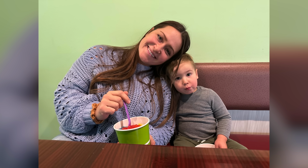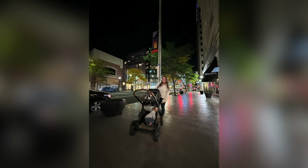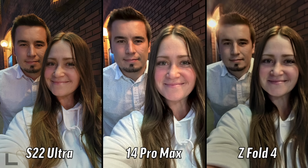In some aspects of the camera, there is a negligible difference compared to the previous model, like using the main camera in broad daylight, but with all of the other cameras, I'm seeing some improvements, especially with the ultra-wide camera at night, which used to struggle a lot. The selfie camera also now has a really nice level of detail and sharpness compared to before, so it's now nice and competitive against the competition like the S22 Ultra, which used to always destroy the iPhone for selfies.